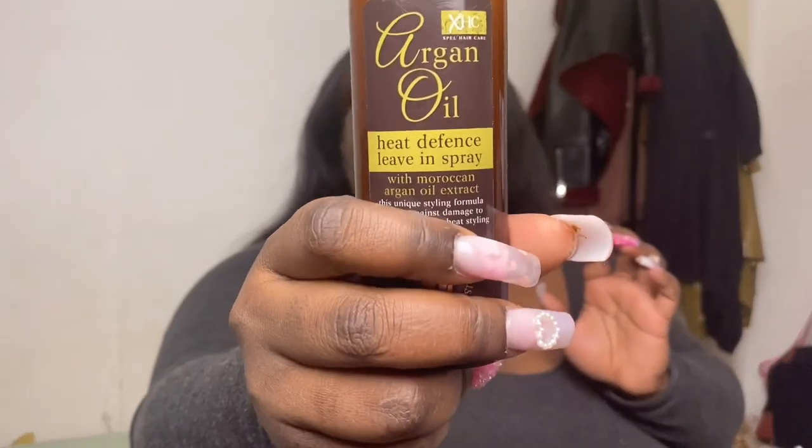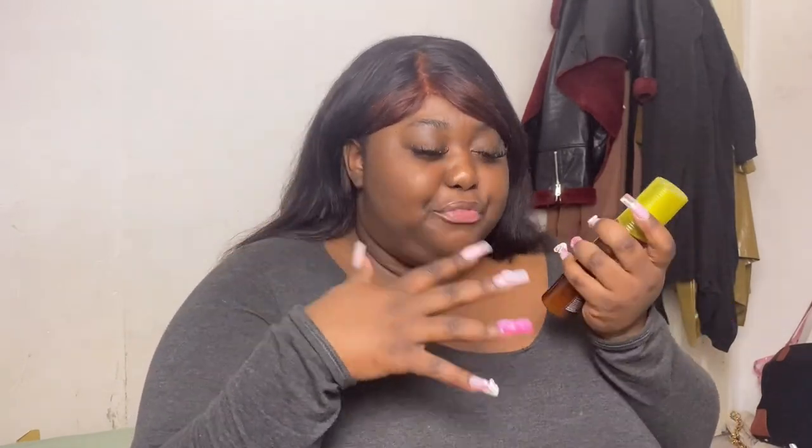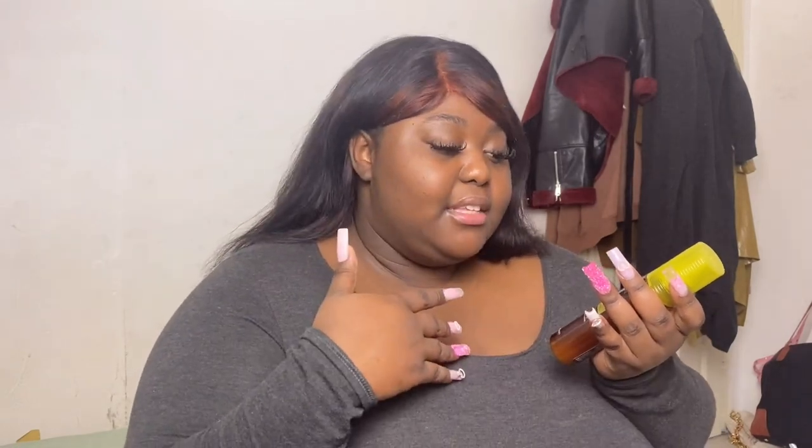Oh yes, the other argan oil product that I got is this heat defense leave-in spray. I used it actually on my hair when I was straightening, when I was blow drying, and it was really good. Smells lovely as well. The argan oil products smell absolutely delicious, beautiful as well. It's got Moroccan argan oil extracts, and it's meant to help your hair with heat styling and protect it from getting any damage. And yeah, you can put it on and comb through it whilst you're having a blowout or after a blowout.